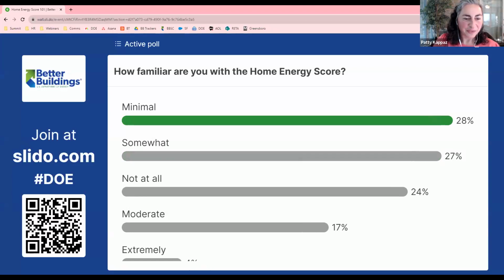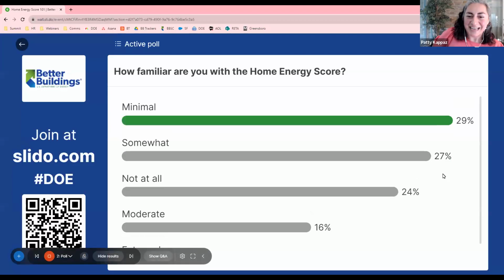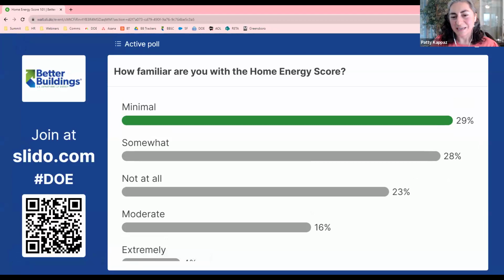All right, it looks like about a third have minimal familiarity with it. About another third are somewhat, or maybe a quarter to a third. I'm rounding up. Not at all, about a quarter. Moderate, about 15%. And then let's see, extremely, if we can scroll down a little bit. There's a few that are extremely familiar, and maybe that's all of us on here, and maybe it's some of you out there. So that's great. It's a good mix. We're hoping that for those of you who are already familiar with the score, hearing some of this information again or in a different way may be useful to you. And if you're brand new, we hope that it's really helpful to your efforts. Excellent.